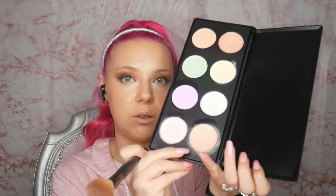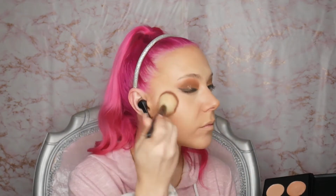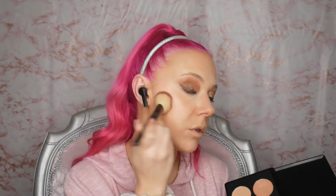Cream blush. Back into the colour correcting palette. We'll go into the peachy shade here. So I'm going to use that for my cream blush to keep it more... As you can see, yes, it's very light, but it's fine. I'm going to take a touch of that first shade that I used under my eyes, and use that to deepen it a little bit, bring a touch more warmth to it.